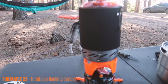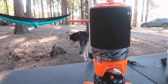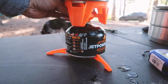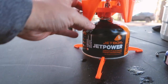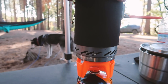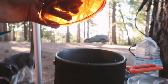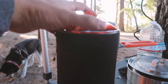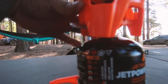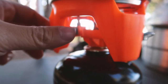So one of my other favorite pieces of Amazon overland gear is this Fire Maple stove. It is essentially a knockoff of the Jet Boil. I even have a Jet Boil fuel canister on this one, but these things are super convenient. I paid about $45, maybe $50 for this one. If you've never used one of these before, it has a self-contained hot burner down there, so as you can see, let me get you a better angle. Give it some gas, hear that? And then it's got a self-igniter.